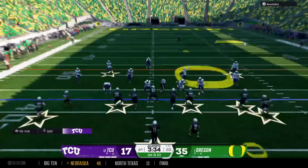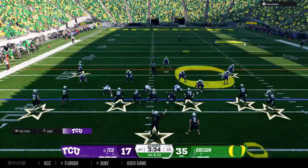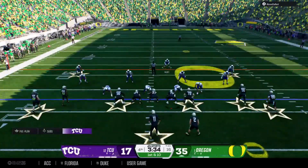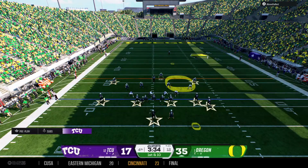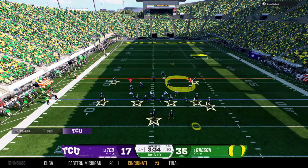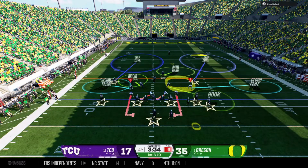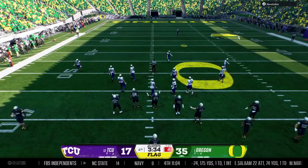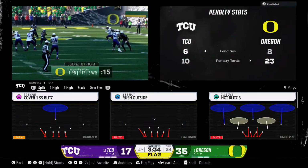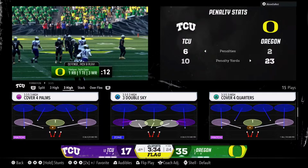And the Oregon offense is back out on the field. See if this quarterback can bounce back. The last possession, a pick on the very first play. Quarterback appears to be changing the play. Early movement there will cost the offense 5 yards. And the head coach will decide to accept the penalty and take the yardage.